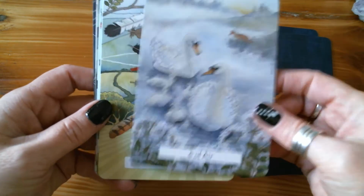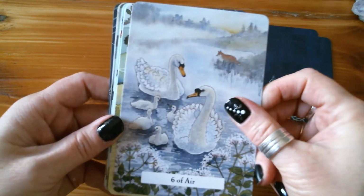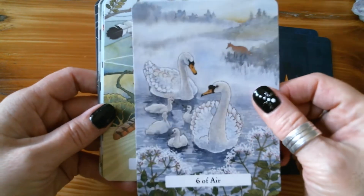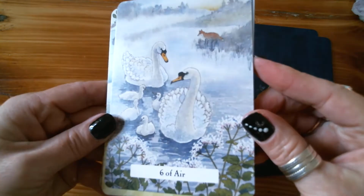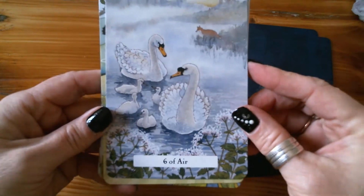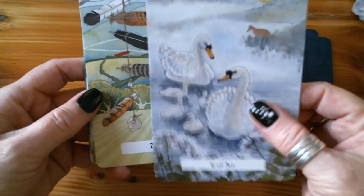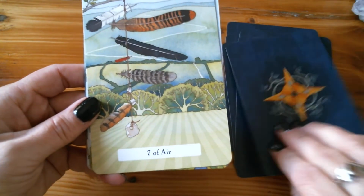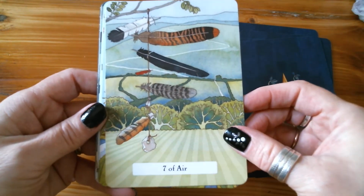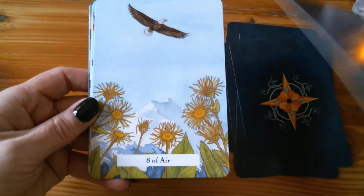Yeah, so the cardstock is quite thick. I haven't had a chance to shuffle them yet. We'll have a look at that later. But it is quite thick. It is matte. There is a slight gloss there, but in general it is quite matte. But they do have a beautiful, beautiful finish to them. Seven of air. Please excuse my dogs in the background.